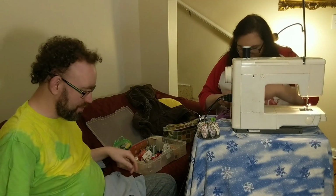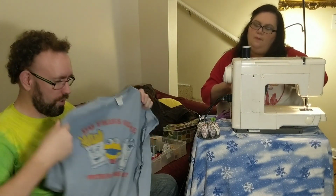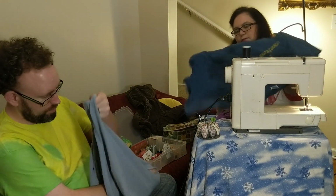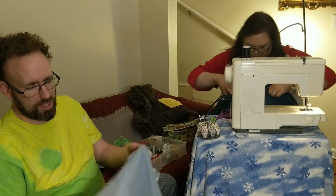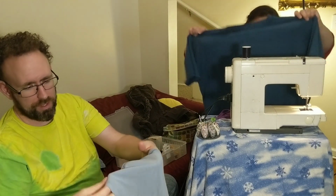Possibly. Now to get this started, what you do is you take your shirt, you turn it inside out so that you can see where the seams are, because the seams are going to be the strength of this bag once it's all said and done.